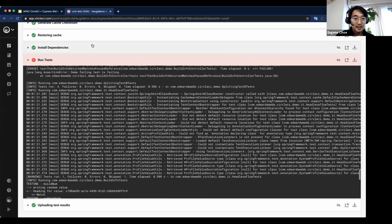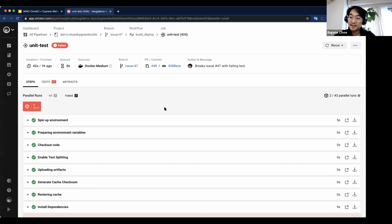Now, if I go to the top of this page here, there's a lot of useful information for me just within this page itself. I can see, for example, who pushed breaking code, which was me, unfortunately. And then I can also get helpful links back to the actual commit and the PR itself, which will take me back to GitHub, as well as the branch.